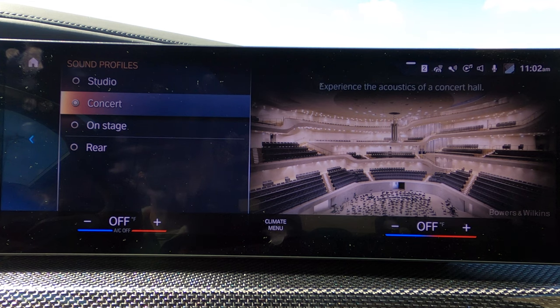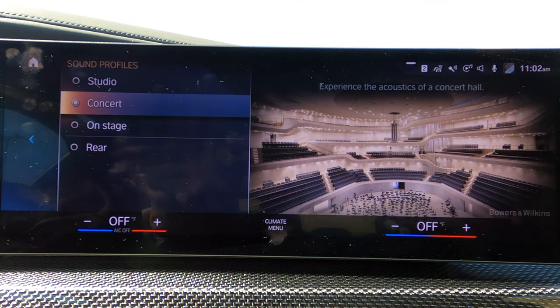Sound profiles. You've got studio, concert, onstage, and rear. And this is strange to me because studio provides the purest audio experience. It's going to sound most like the true recording sound, but yet when you reset the system, it goes to concert, which is saying it experienced the acoustics of a concert hall. I don't think that sounds as good. Concerts are cool, but they're not super great for audio quality. But let's listen to all four of the modes.